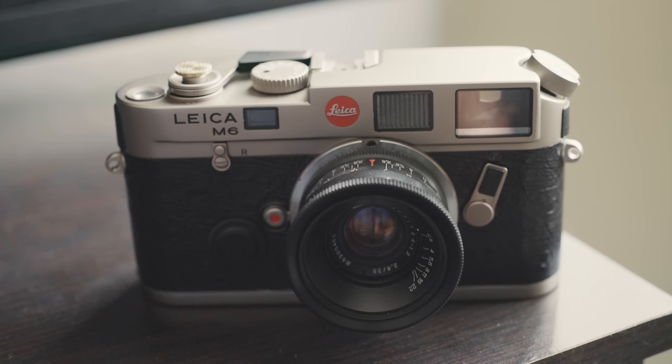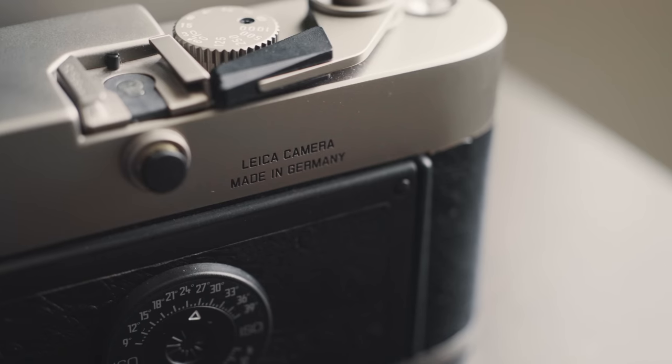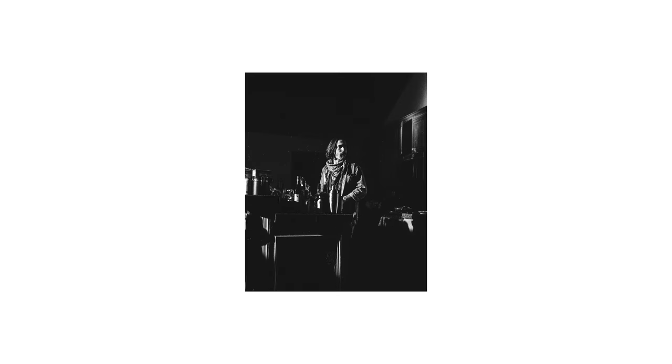I chose the titanium version for one reason, because Karen Mayoka and Shoots with Coops both have one, and it looks pretty damn cool. The serial number on this camera tells me it was made in 1996, so it's relatively new for a film camera. I purchased this camera secondhand from a thrift store for $5.